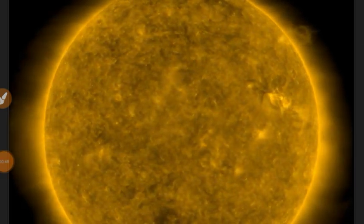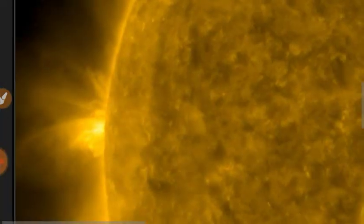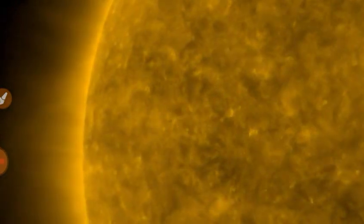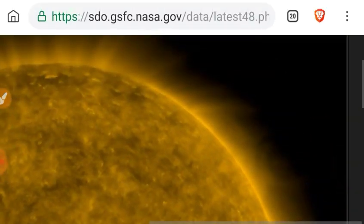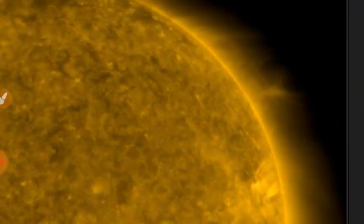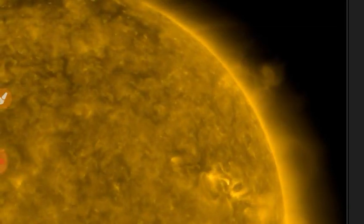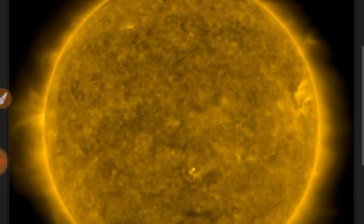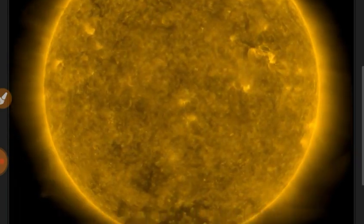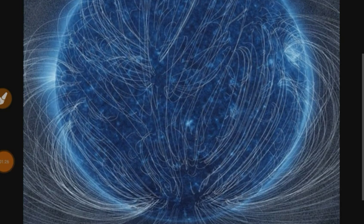Here's the 171 angstroms view. First, we'll take a look at this rising active region. Is it a sunspot? We're going to keep you in suspense. Also, we have a little tornado action here going on in the northwest. No sunspots, except perhaps that one that's rising. And there are the magnetic lines at 335 angstroms.